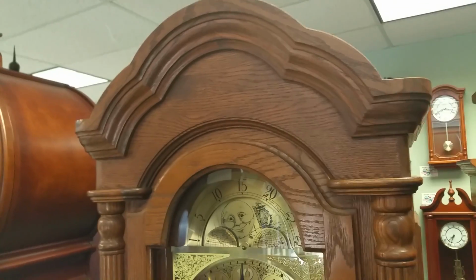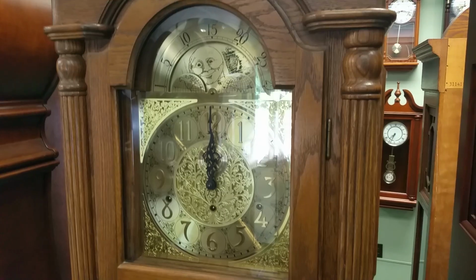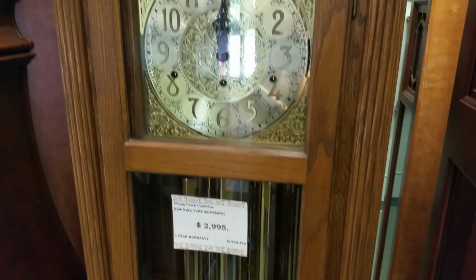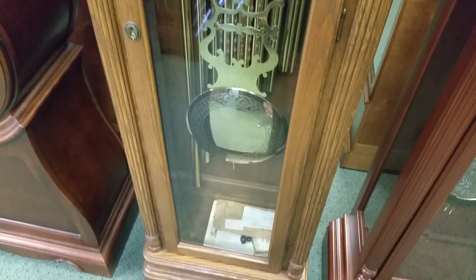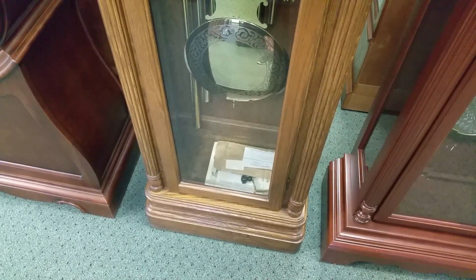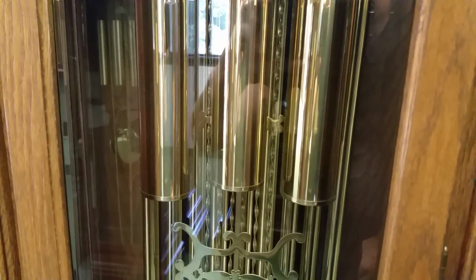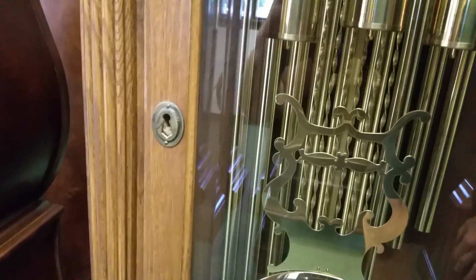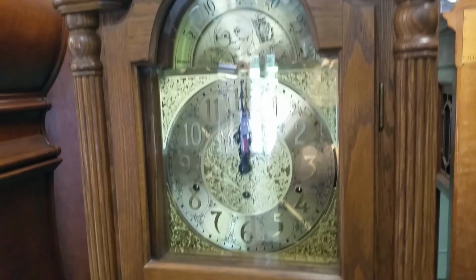All right, this is a Viking Clock Company 9-tube solid oak grandfather clock. Weighs a ton. Is not fun to move around here, so it pretty much stays in this place when we get new stock in. Really nice etched pendulum. Brass weights and brass tubes in the back. Brand new Ergos 9-tube movement.